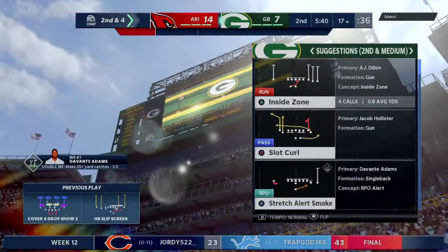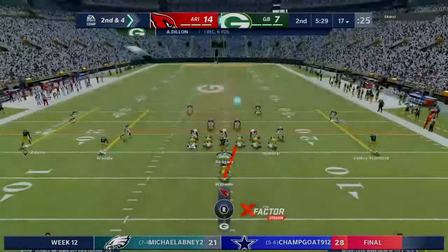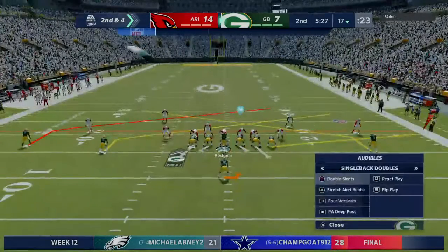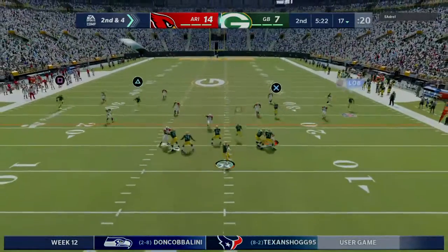A nice little screen. They get 6 on 1st down. For a second there, I thought that might break big. Screen pass. Looked like it was coming together. Looked like there was an opening. Still, ended up with a solid gain.